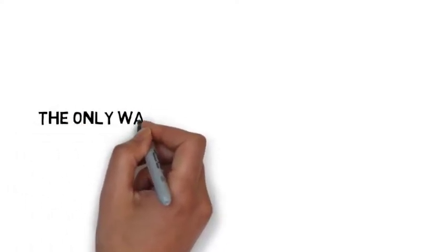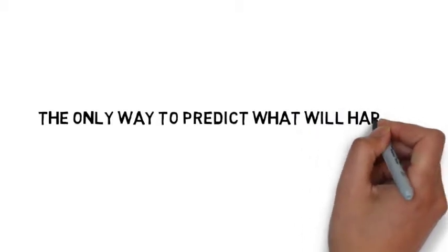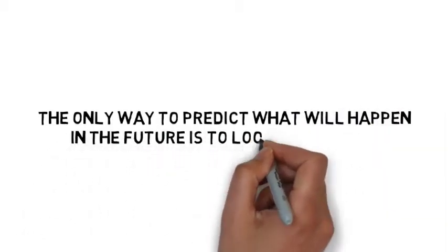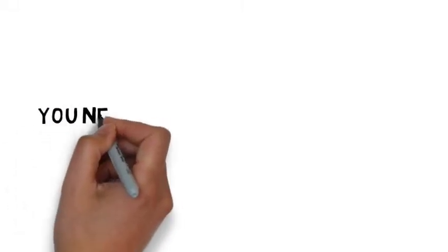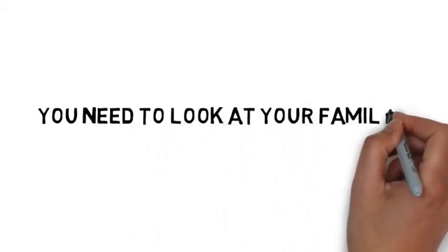As you grow older, you start to wonder what kind of diseases you should be guarding yourself from, so you can make the right decision with your diet. The reality is that the only way to predict what will happen in the future is to generally look at what's happened in the past to your family.